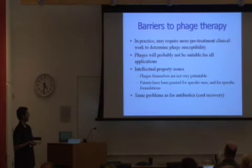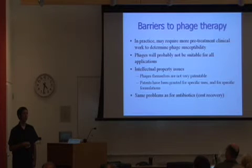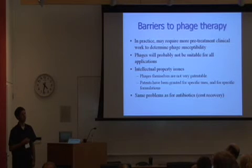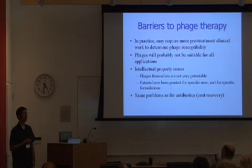And also the same type of problem you have for antibiotics, which is cost recovery. The development will be a bit less, but if they're required to go through the entire clinical trial, all four phases of clinical trials for marketing, that costs a lot of money. So university investigators don't have $200 million lying around to run clinical trials. And if there's a company that has that kind of money, who thinks they can actually recover the cost?